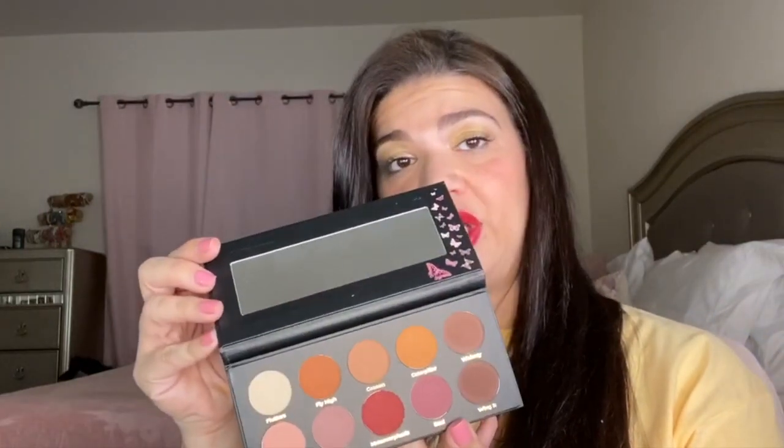And then the last two colors are Soul and Wing It. And that's these two colors right here. Very pretty colors on this palette. Really nice. I like it. So I'm very happy with this club so far.